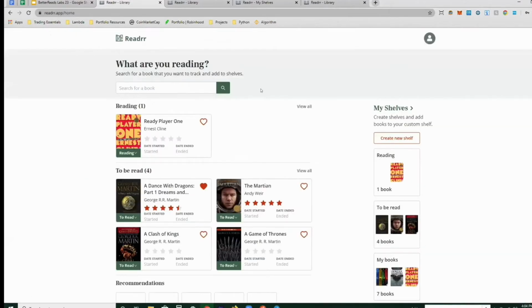Come to the home screen. It's very similar to the iOS. We have our reading. So currently, theoretically, I'm reading this, and let's say I really enjoy it. Give it 4.5 stars, and up here, get a little notification saying that that was successful. Here's to be read, so you can put books, like Cece said, books that you want to be reading. You can also favorite them, so you add it there, same little success message for that.